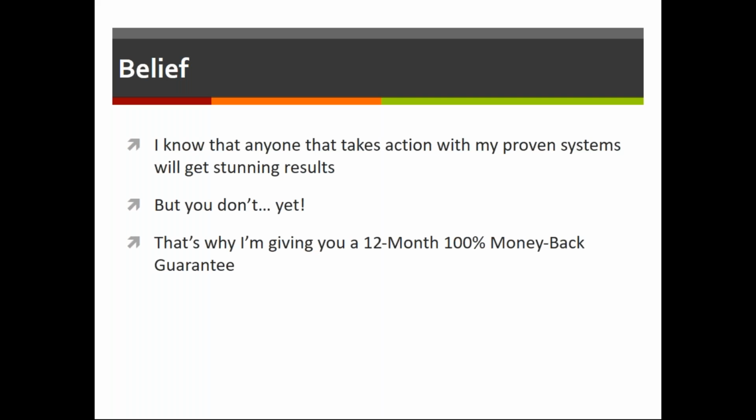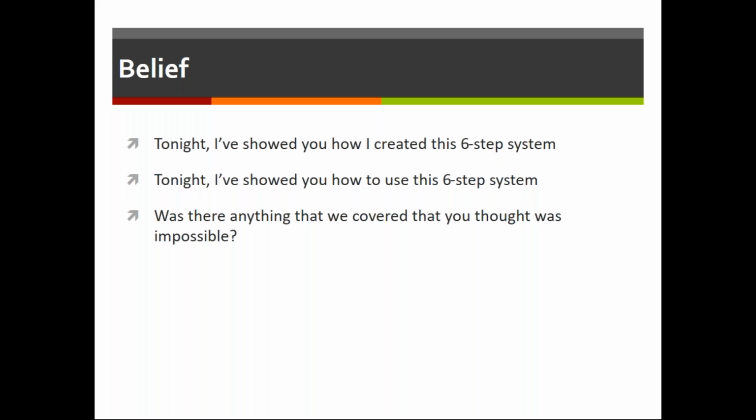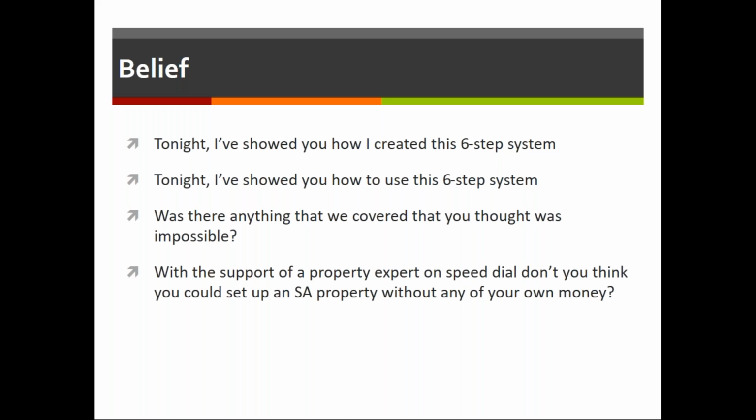Let me help you replace your salary with just one property deal. Tonight I showed you how to use the 6-step system. Was there anything that we covered you thought was impossible? Let us know. With the support of a property expert on speed dial, don't you think you could set up a serviced accommodation property without any of your own money?